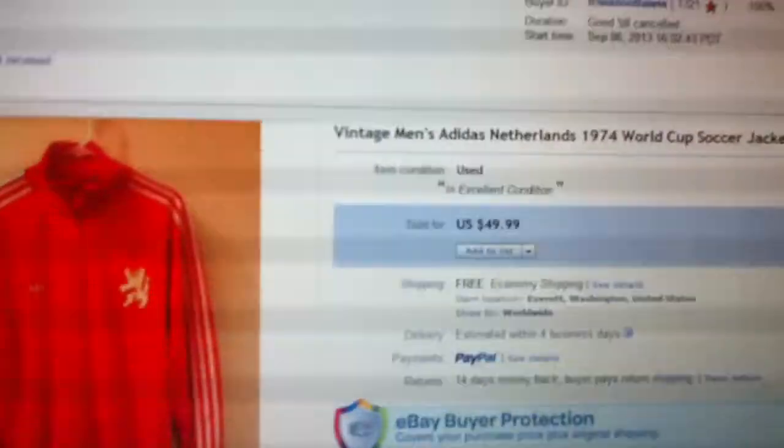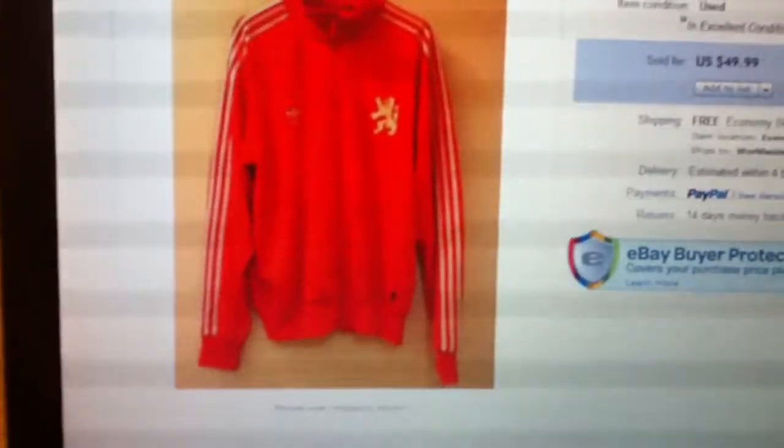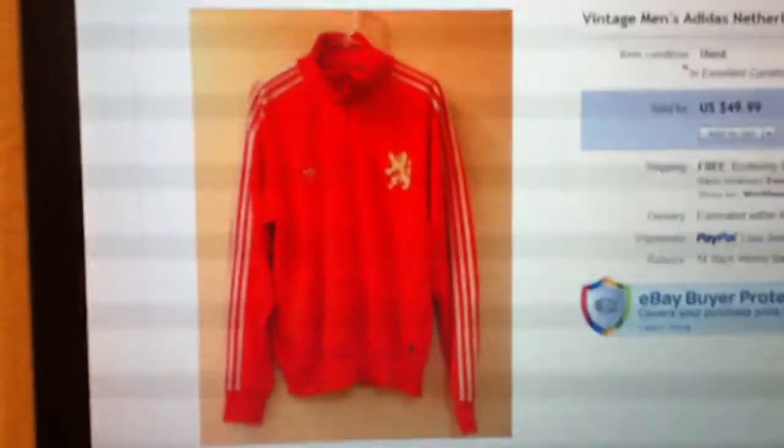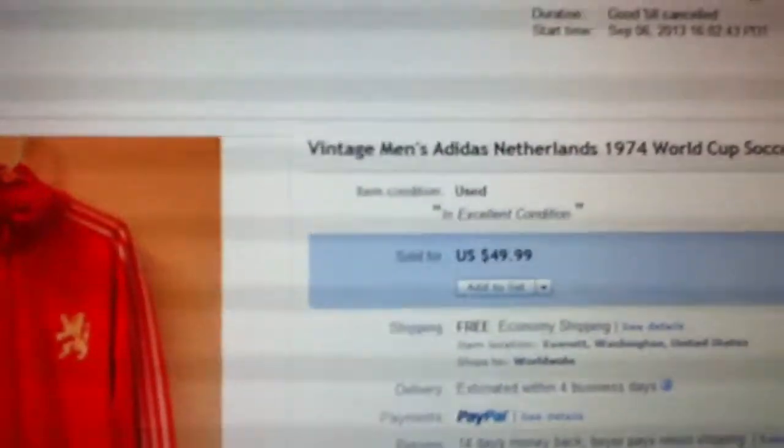Next, bought this at the Goodwill store. Picked it up for, I believe, $11.99. It was a vintage men's Adidas Netherlands 1974 World Cup soccer jacket. It was a size extra large. It said Netherlands on the back. Like I said, I picked it up at the Goodwill. Was in great condition. There were no flaws to it. It looked like it was pretty brand new. But like I said, I picked it up for, I think, $19.97, and I ended up selling it for $49.99. So that was a pretty good score. It's actually one of the first clothing pieces that I had actually sold.